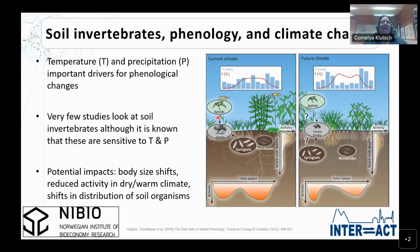If we first start with this picture here, we have a hypothetical location where we have, in red, the temperature over the year, and the bars are then the rainfall amount over the year. As you can see, in this particular location we currently have a climate where it's hotter in the summer, cooler in the winter, and you have probably the most precipitation somewhere in autumn, but overall you have some precipitation throughout the year.